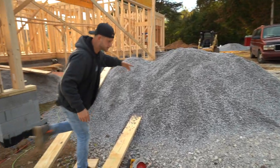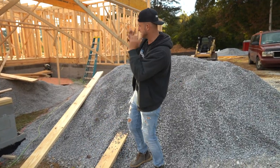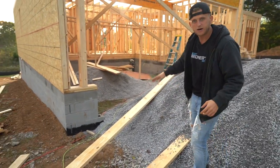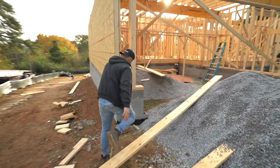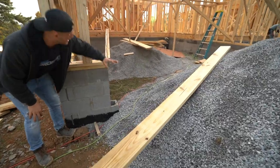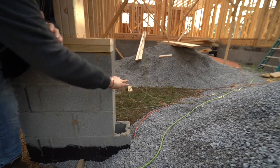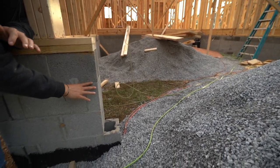I got a great guy to come drop me 2 trucks of these today. This is going to go inside of there and we're gonna get that all leveled out. My slab's actually gonna be up to here. Once you see my garage finished, this is where we're gonna be at. You're gonna be able to drive into here, so all this is gonna be filled up with dirt.